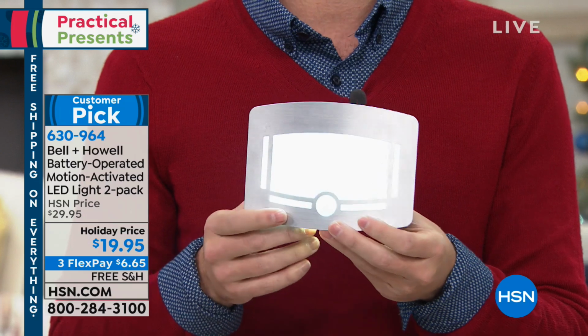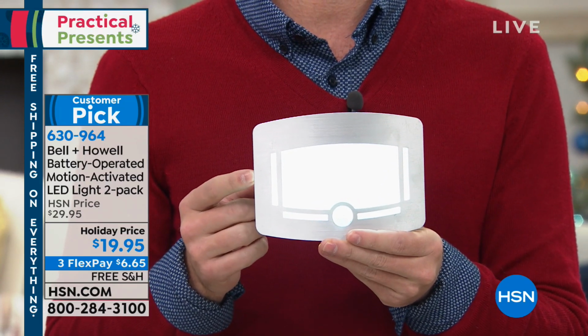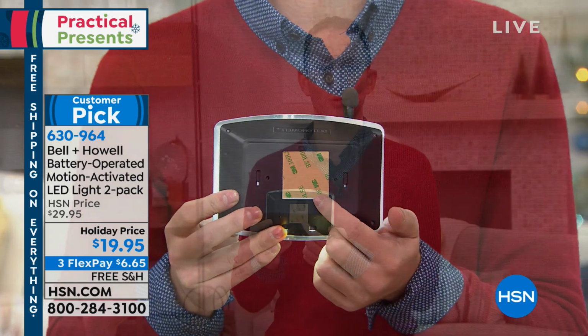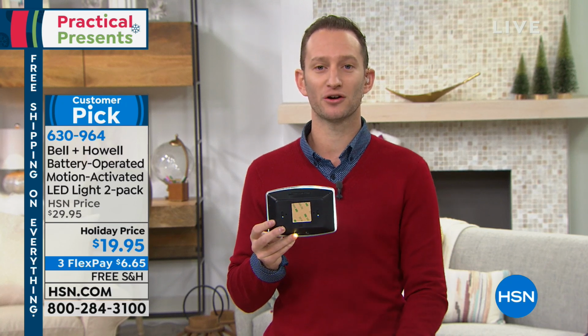It's not gonna stick off of your wall like a lot of those night lights might, and you're not gonna have to worry about installing this, because all you have to do is peel and stick. You get the adhesive included. You don't have to worry about putting any screws into the wall. So if you're a renter and you don't want to do that, that's great. You don't have to call an electrician.